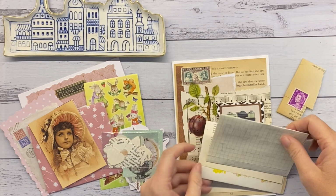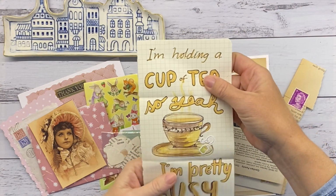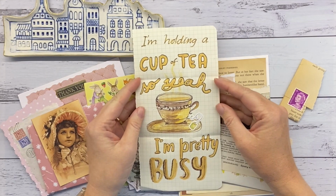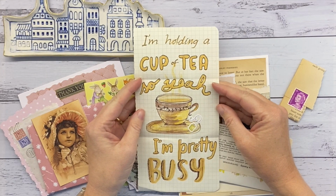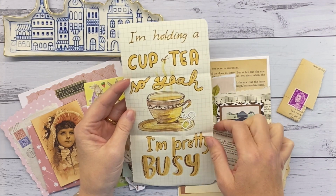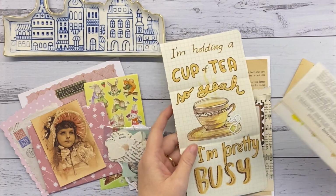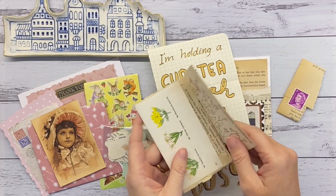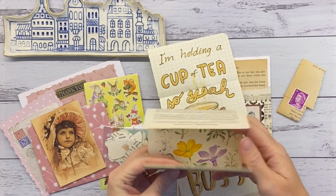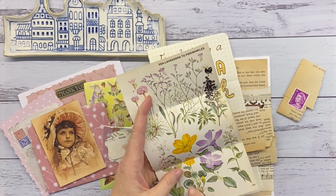And she made me the most fun artwork. My goodness, I love this so much. I'm holding a cup of tea. So yeah, I'm pretty busy. And I love that she's drawn this teacup, and she's put one of the tea bag stickers from a sticker sheet that I sell in my shop as well, and she's included some vintage ephemera items, which are just, once again, great to add to your stash.